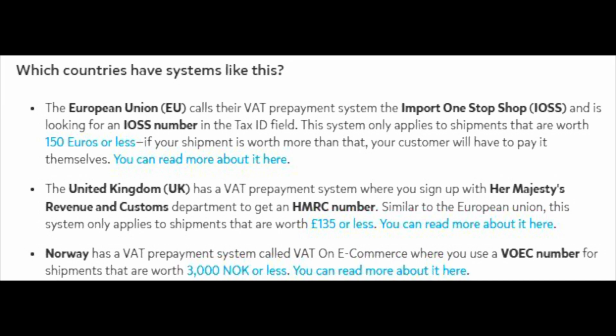This system only applies to shipments that are worth 150 euros or less. Now in the UK, they have an HMRC number, and that means Her Majesty's Revenue and Customs.